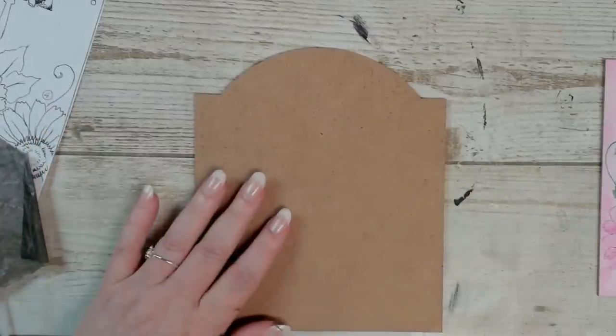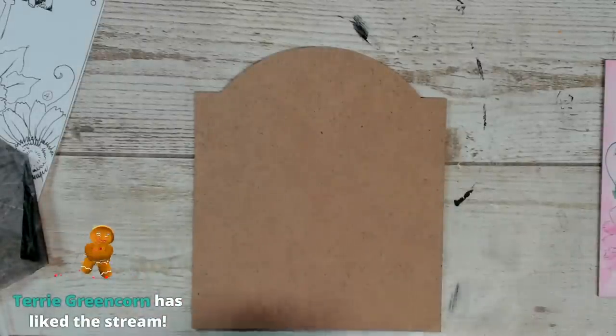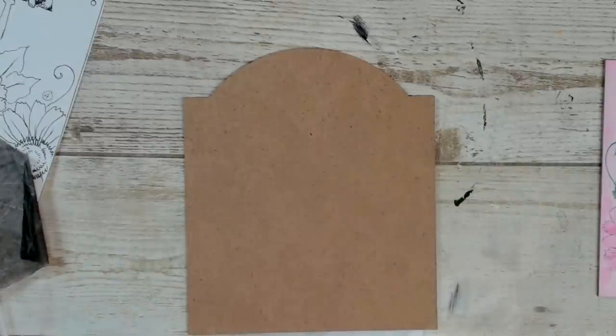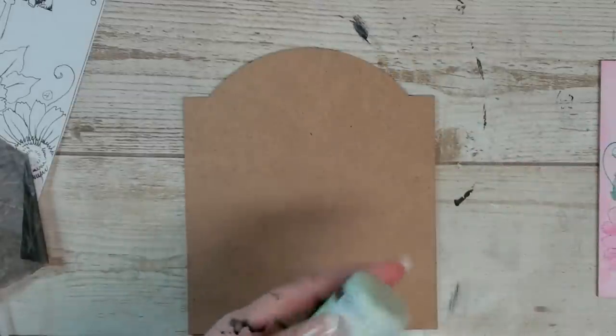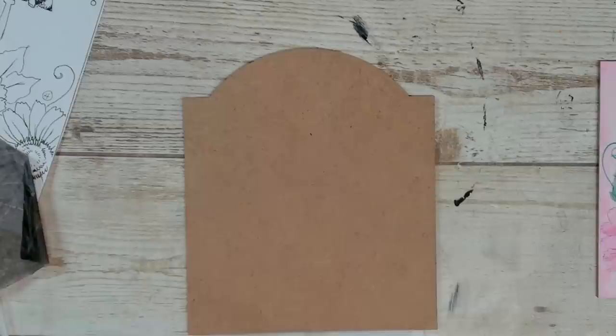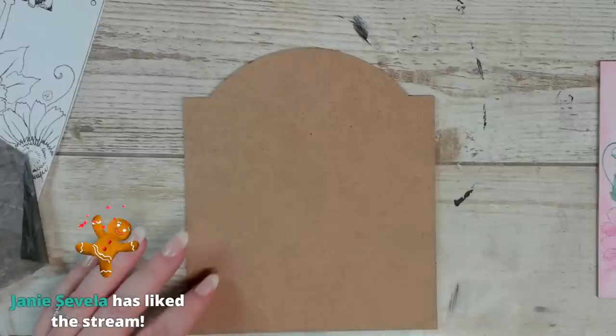Now, the center of our flowers is going to be a light green, and the leaves are going to be desert cactus. Let me see if I can remember which green I use. I think it's light lime and desert cactus. Yes. So I have a little bit of light lime and a little bit of desert cactus. That is our shading color. And we're going to work with mermaid's tail. This is like my new favorite shading color. I love this color. Mermaid's tail for our leaves.